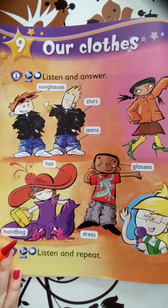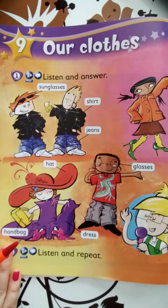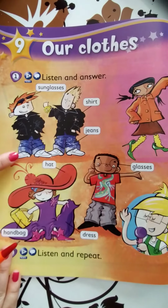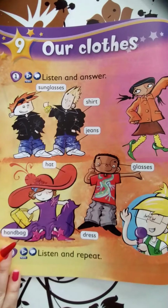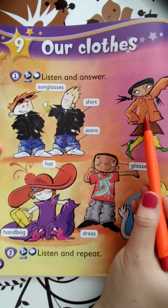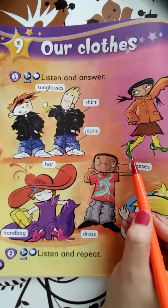Hello and welcome to the Star Fashion Show. Here are Simon and Alex. They're wearing black shirts, blue jeans, and white shoes. Simon's got small black sunglasses on his head. Alex is wearing a new yellow watch. Thank you, Simon. Thank you, Alex. Now here's Mira. She's wearing a short brown skirt and an orange jacket. She's wearing long yellow socks and green shoes. Thank you, Mira.